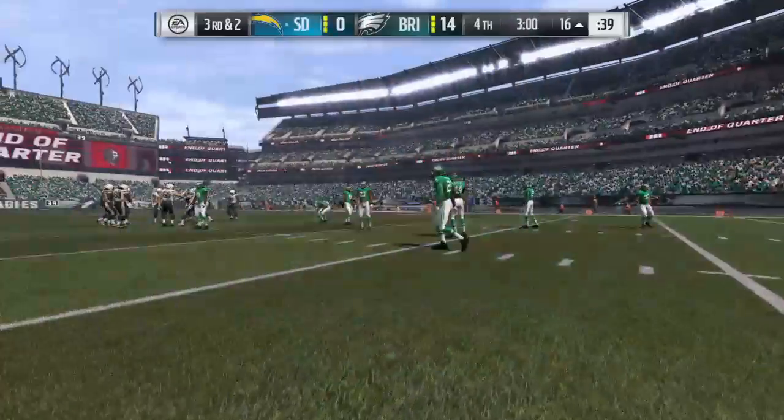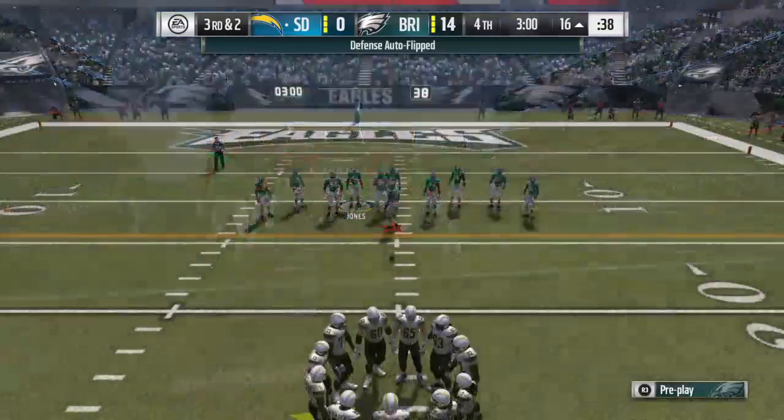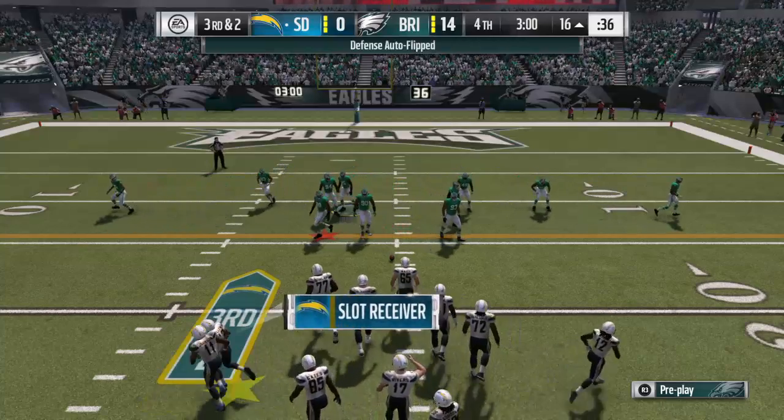And welcome back. We are in the city of brotherly love, Philadelphia. It's Charger football, but they trail here as we get going in quarter number 4.